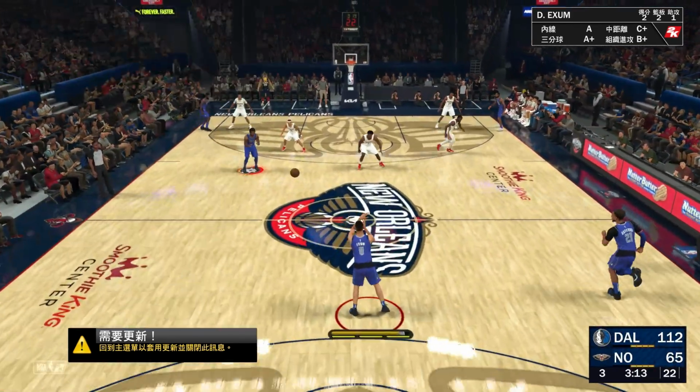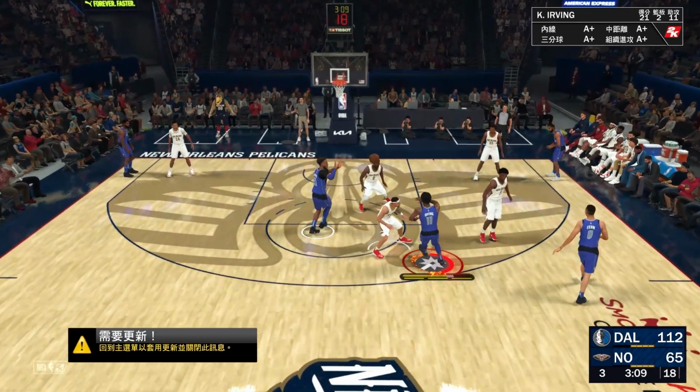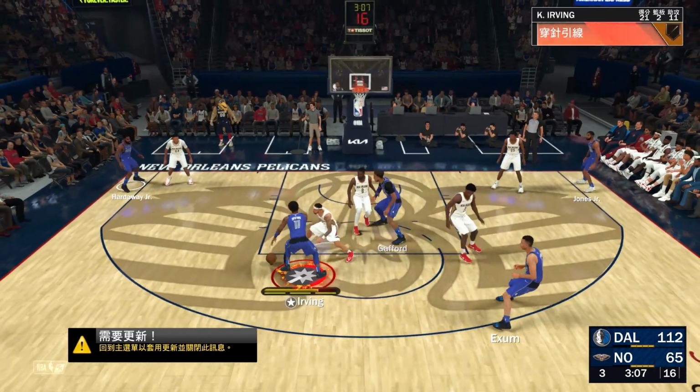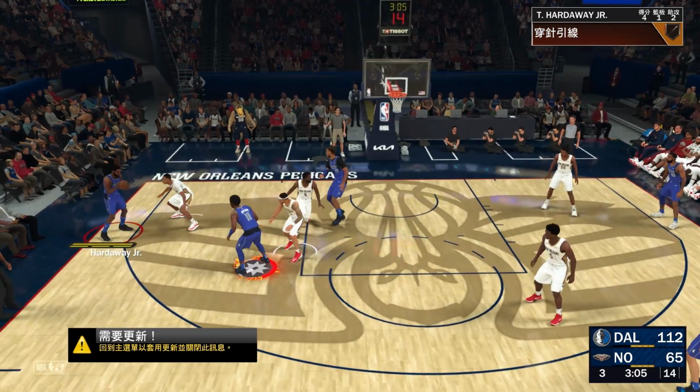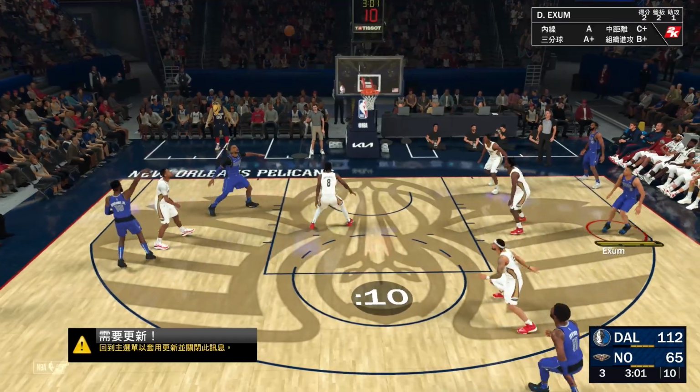A big group substitution here for New Orleans. Najee Marshall, he's checked in for Zion Williamson. Herbert Jones comes in for Ingram. Hawkins checked in for Dyson Daniels. And it's Jose Alvarado in for McCollum.